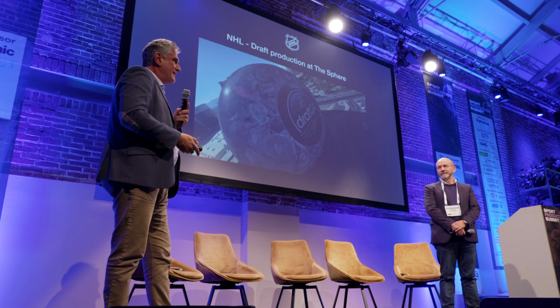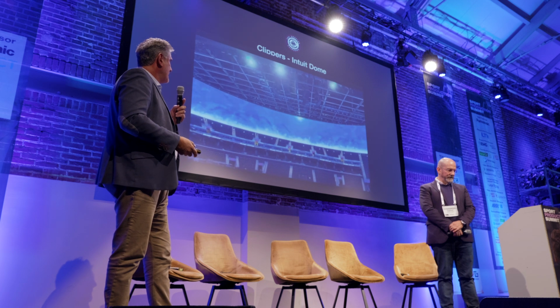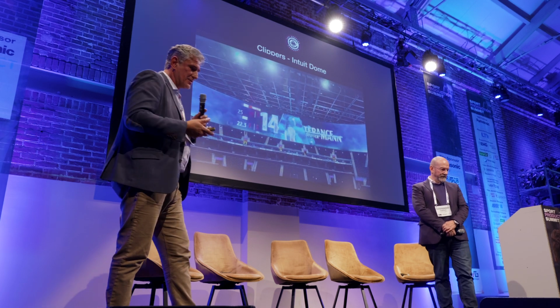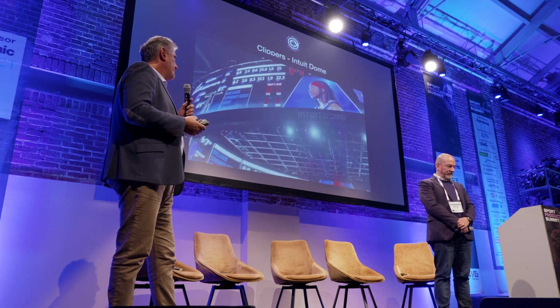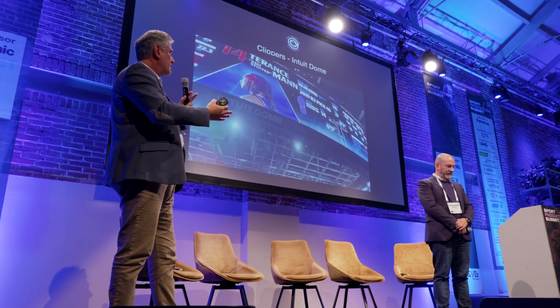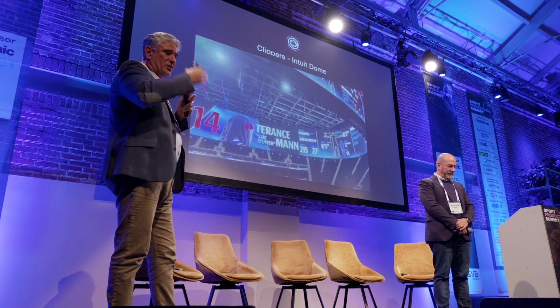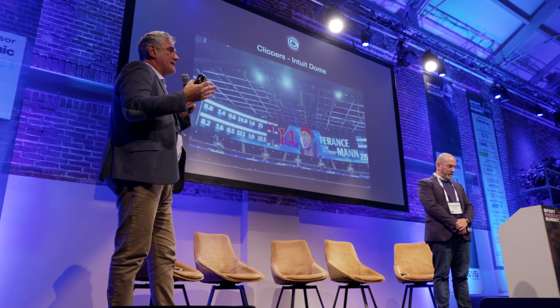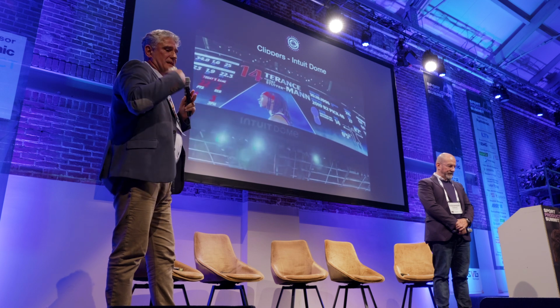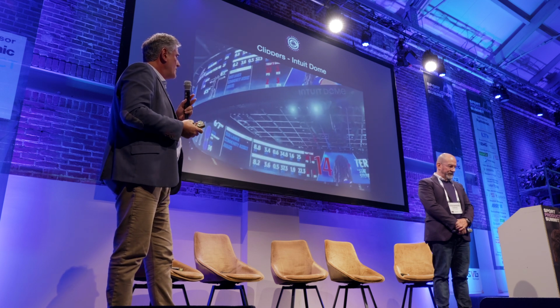And the last one is the LA Clippers, the Clippers in Los Angeles, the new venue. Also a really interesting implementation where we're using Unreal Engine graphics with data, real-time data visualization controlled by Porta, our controller, to play all of the graphics. But not only this, it's about graphics, activations, experience, interaction in the venue.